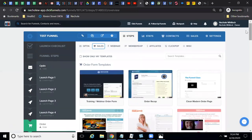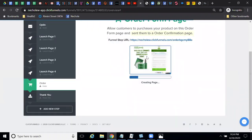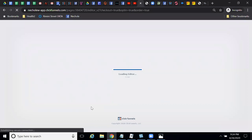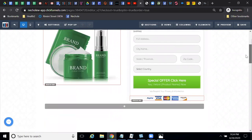So one of the things that I teach and what I do is you can make an order page. So I'm going to select this one. You can make an order page your single point of entry for everything. People can come to the page, buy the product. It's going to come up slowly. And then move on from there. So this is an order page.